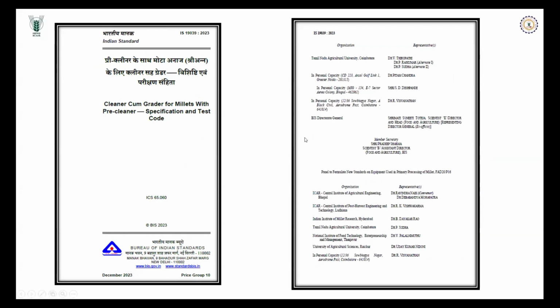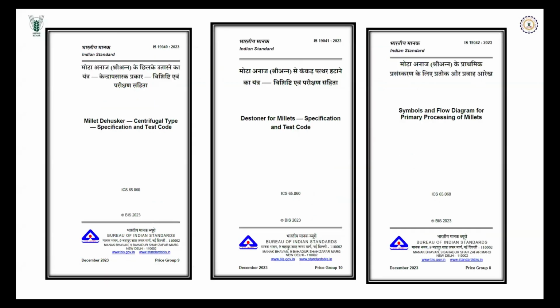Okay, you can see the team here: Ravindra Naik, Deva Bandya, Vishwakarma, Dayakara from IIMR, Sudha from TNAU, Pallimuthu from NIFTEM, Nidoni from Raichur, Vishnathan sir. This whole team sat together, and last year we brought out a couple of standards for millet. I'm just showing you some of them. If you are interested, you can request the organizers to share the standards, and maybe if there are some manufacturers here, it will be useful.